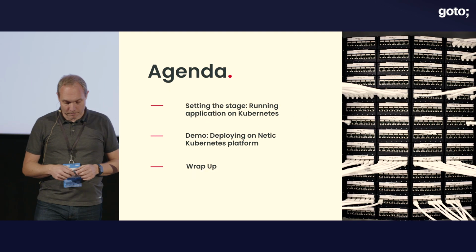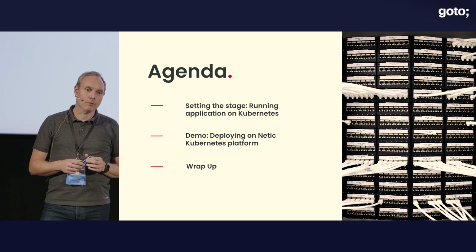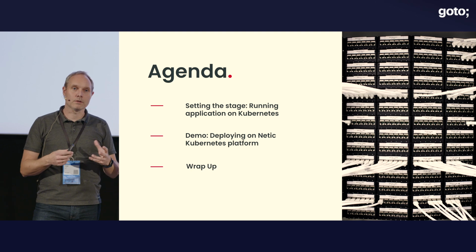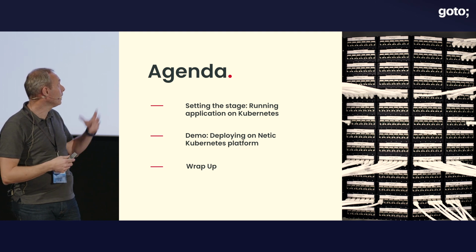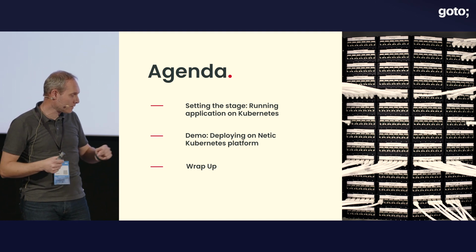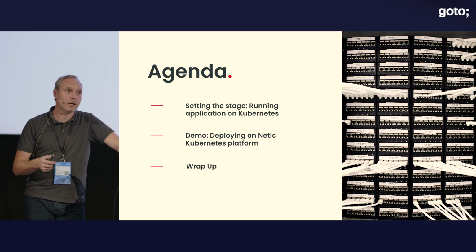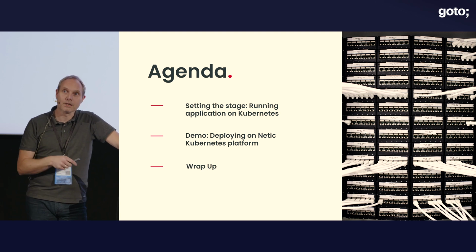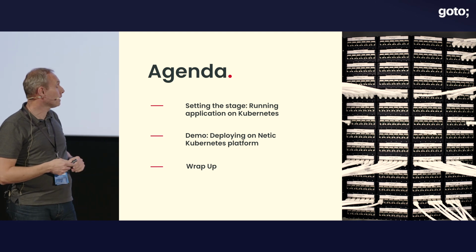So for the agenda, something like this. First, I'm going to set the stage and cover the challenges that we solve to run an application in a production grade setup. Then, if the demo gods are happy today, I'll do a demonstration of how we onboard an application and go from having no application in our cluster to running in a production grade setup, hopefully in 20 minutes or so, and then a short wrap up at the end.